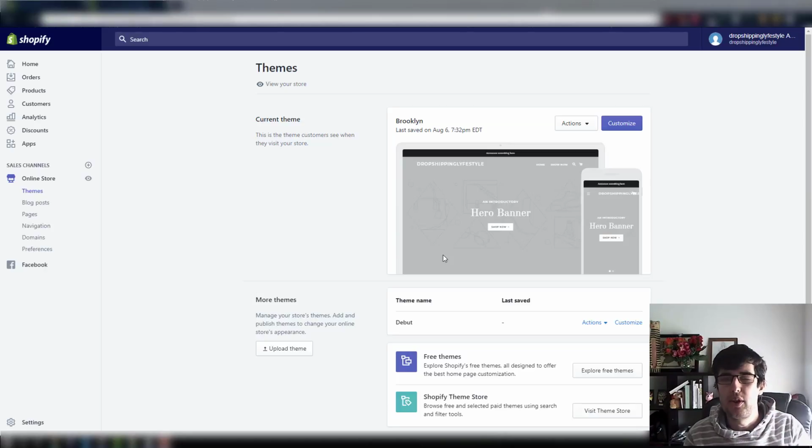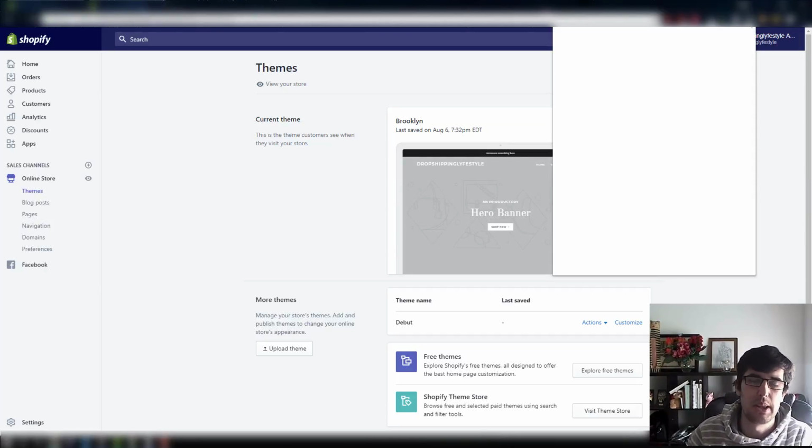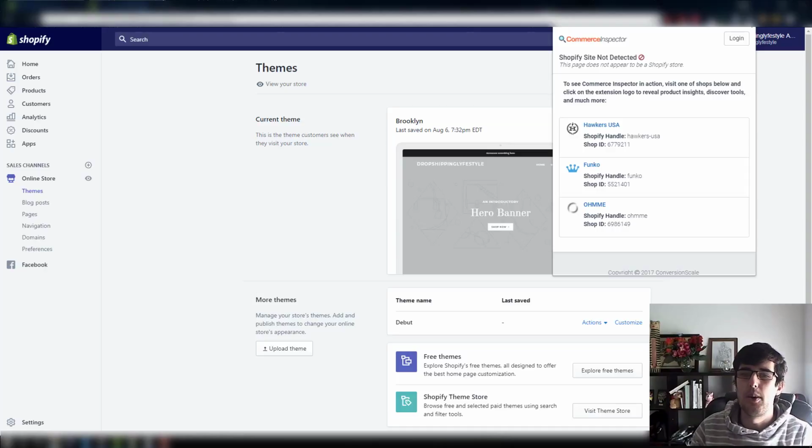I'm not sure if a number of you have heard, but there's an extension in Chrome called Commerce Inspector. It's this little fella here. It looks like a little magnifying glass, won't work at the moment. But basically, I would highly suggest, for starters, installing that.